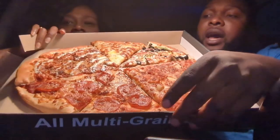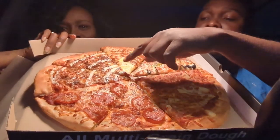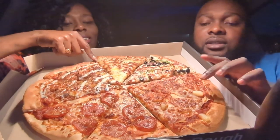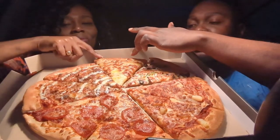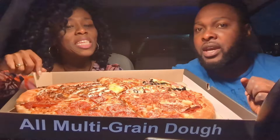We have pepperoni right here. Yes. We have, I think, some kind of beef or something there with a glaze of sauce. And we got Hawaiian with just a little bit of pineapple there. And we got veggie and then cheese. So we're going to do the honor to jump into it right away and see what's up.